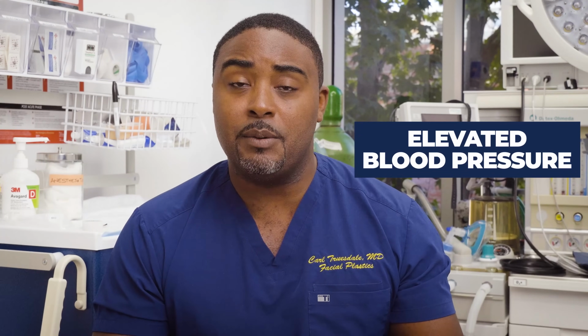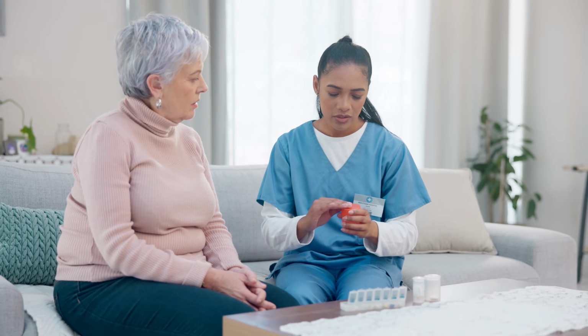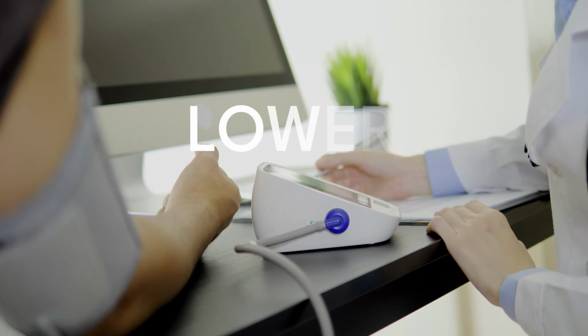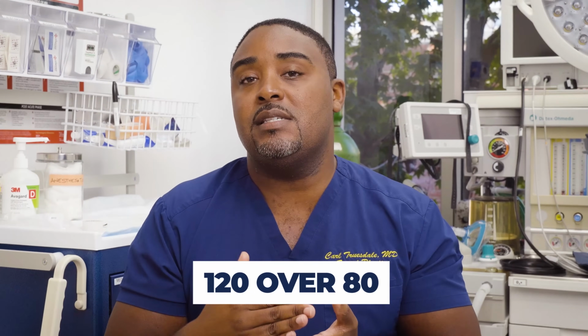So if you do have pre-existing hypertension or elevated blood pressure, you want to make sure that you're on your necessary medications. So that means working with your primary care doctor, making sure your blood pressure every single time you measure it is at least lower than 120, that top number, the systolic number. You really want to make sure that you're as normal as you possibly can be. That normal number is usually around 120/80, but we want that consistent. That's important because when I do surgery, sometimes you're a little nervous and overall you're recovering. You don't want your blood pressure to spike. So that's very, very important to make sure that piece is handled.